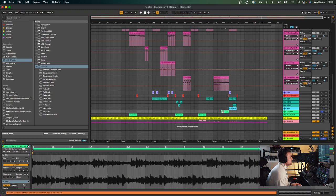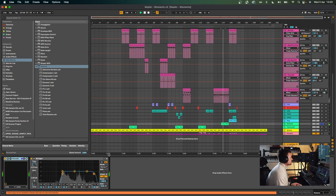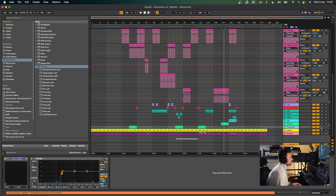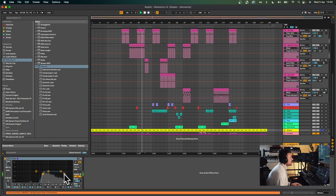We've also got this texture as well, which came from a Hyper Techno Arps and Sequences. And I added on the Phase Mistress from SoundToys to this. So I'll take that off. Just emphasizes the phase and stuff on there. And then again, this a little bit quieter. And then just a little atmosphere layer sat underneath, heavily EQ'd, to fill out the gaps.